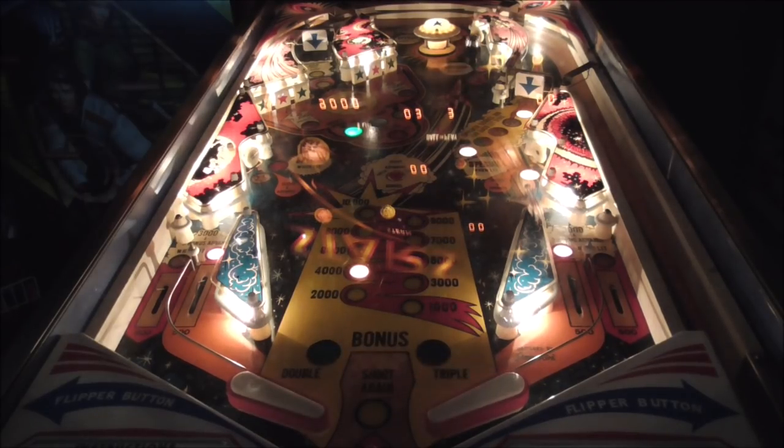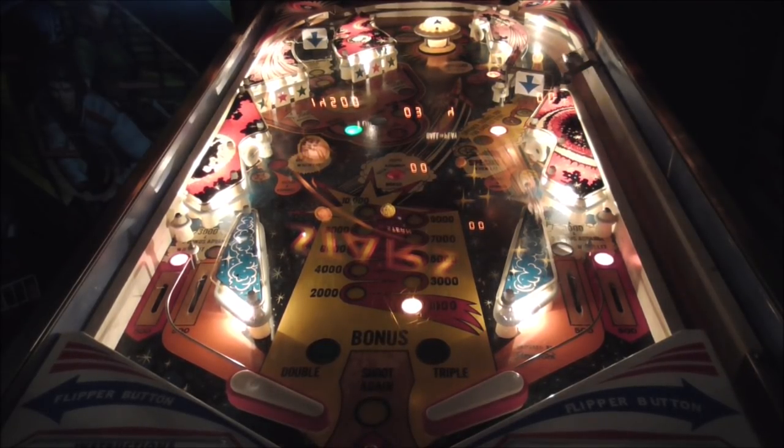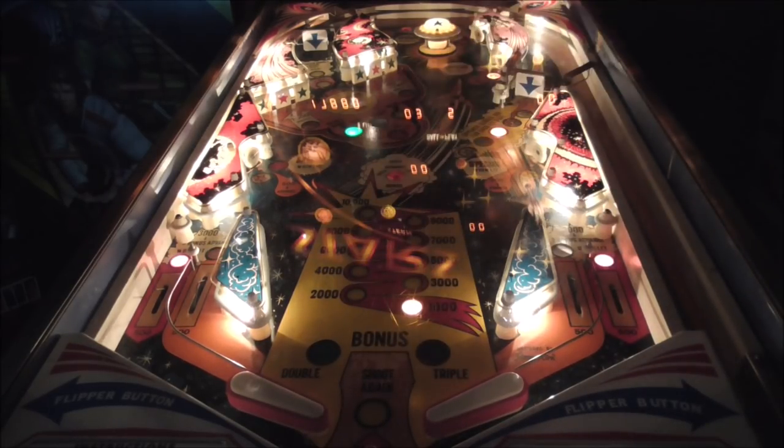Whoa. That's getting some good kicker action there. Oh man, get out of there. Watch that shot up the middle there, folks. That's cool when you have kickers that will actually bounce it back up and get it to go up almost like the flippers.